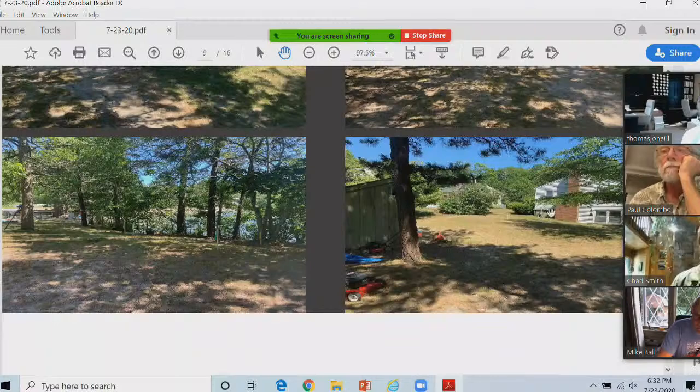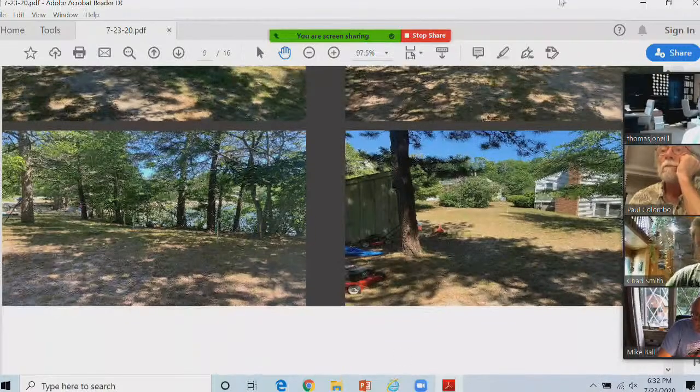Bottom right, you're looking at the rear of the house. This is the area where the proposed patio deck would come out. And this is the tupelo tree. You can see the branches here that were proposed to be pruned.